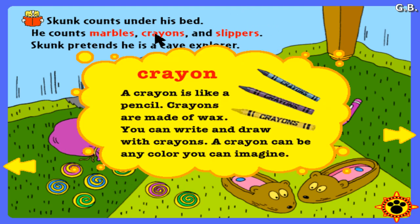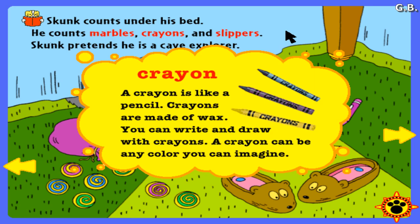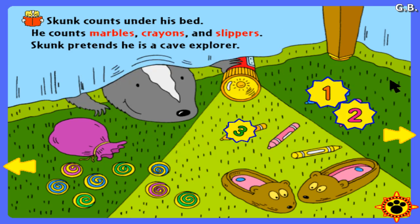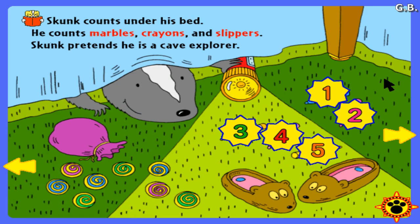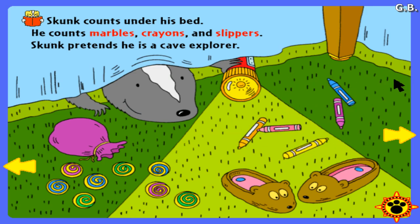Crayons. A crayon is like a pencil. Crayons are made of wax. You can write and draw with crayons. A crayon can be any color you can imagine. 1, 2, 3, 4, 5.